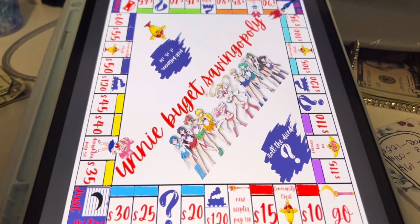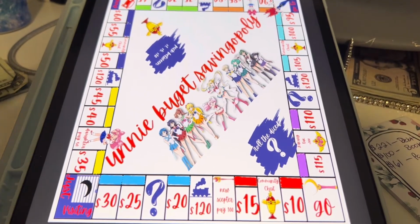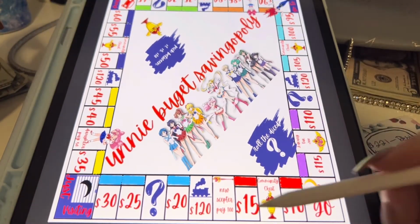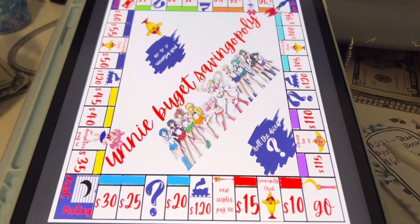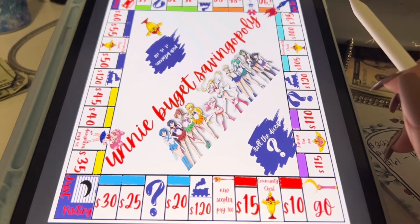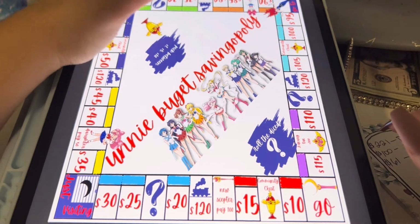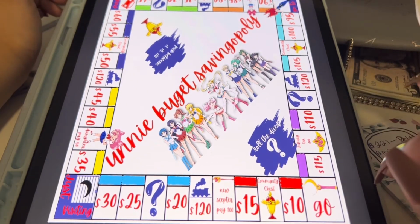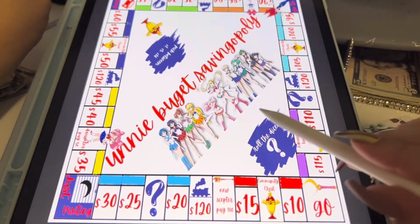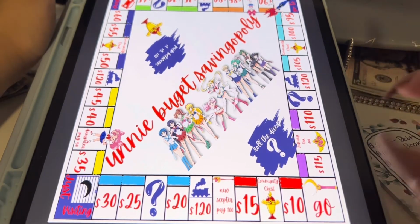Oh my god, so sorry, my camera went off. Okay, so I guess I didn't get to show you, but here is my Sailor Moon Savopoly. Since I have quite a bit of money left, I am gonna do my daughter's Savopoly as well, but I did just want to show you this Sailor Moon. And yeah, my sister worked really hard on this one. She did other themes, but I specifically asked her for Sailor Moon, and she did a great job.